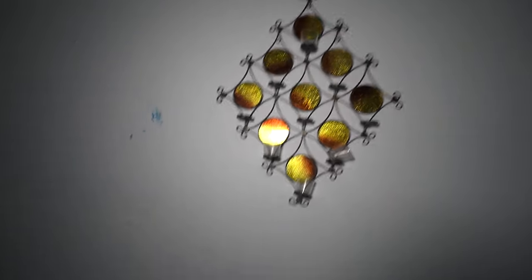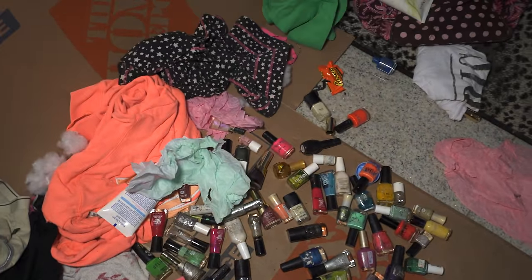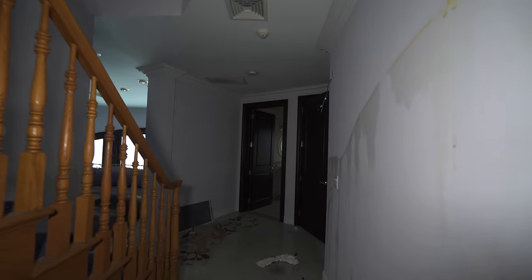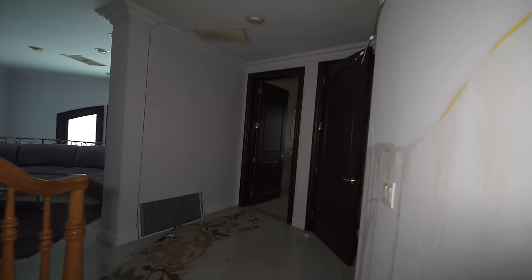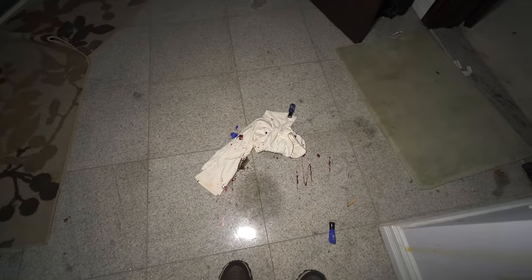That's a cool looking sconce. Look at all the fingernail polish, makeup. You could definitely tell a young girl lived here that was part of the family. Doing what she has to do to get all prettied up. Yes, indeed. That fingernail polish actually looks kind of expensive, if you ask me. Here's some more fingernail polish that's on the ground.